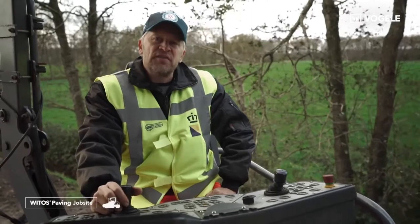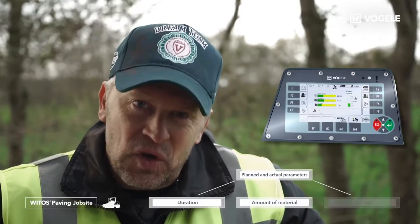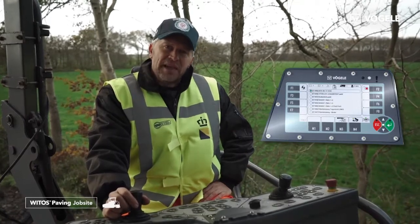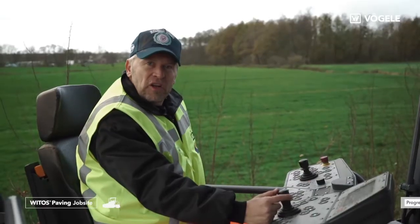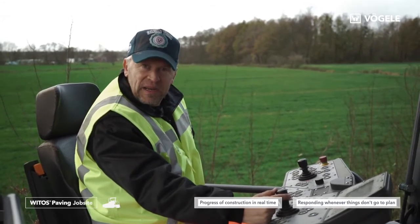The VÖGELE paving tool is integrated in the paver operator's console and shows all planned and actual parameters for duration, amount of material and tonnage. There's no longer any need to wait for lorry deliveries. Now I know in advance exactly when they are arriving and which vehicle is supplying me with material. Construction progress is updated in real time and I can respond whenever things don't go to plan.